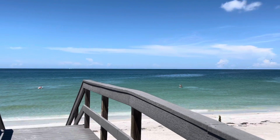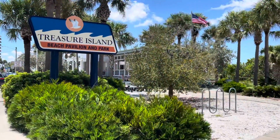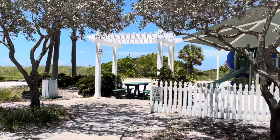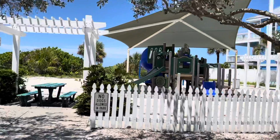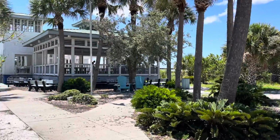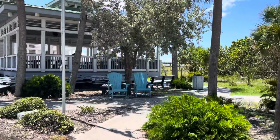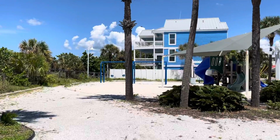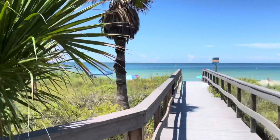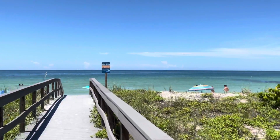Sugar sand, Gulf Shore beaches. Sunset Beach also has a nice beach pavilion along with a playscape for the kids. Pavilion with benches, bathrooms. Swim in the bay at beach, cool off in the pavilion.